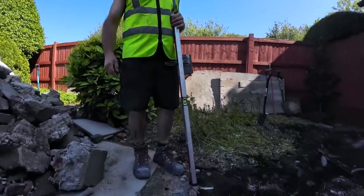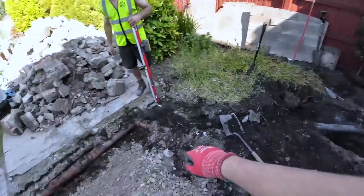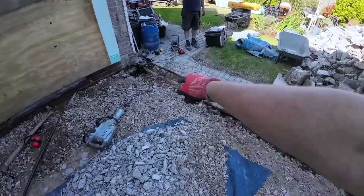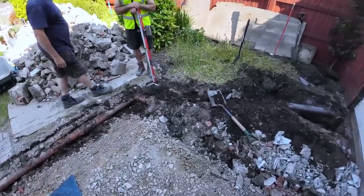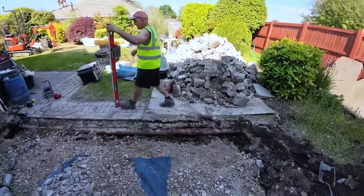Now, whether it comes that... And on top of all that... And that's there, and there's no other kind of connections, there's nothing that leads to that manhole. So, it's like, where does it go? It's just a pipe that goes from A to B. So, let's check this end.